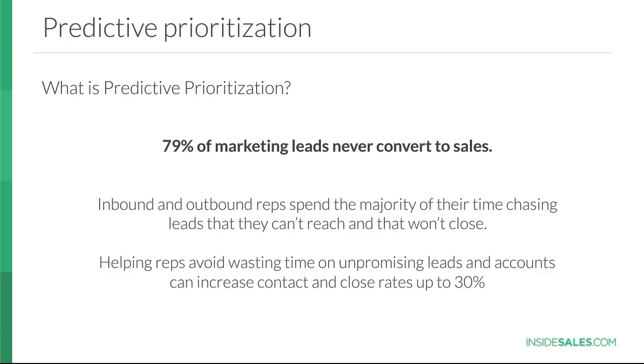Now, it doesn't really matter if a lead is never going to close. What really matters is that reps should be spending their time on promising leads and accounts and not wasting their time on unpromising leads and accounts. So let me help you understand what I'm talking about with a visualization.